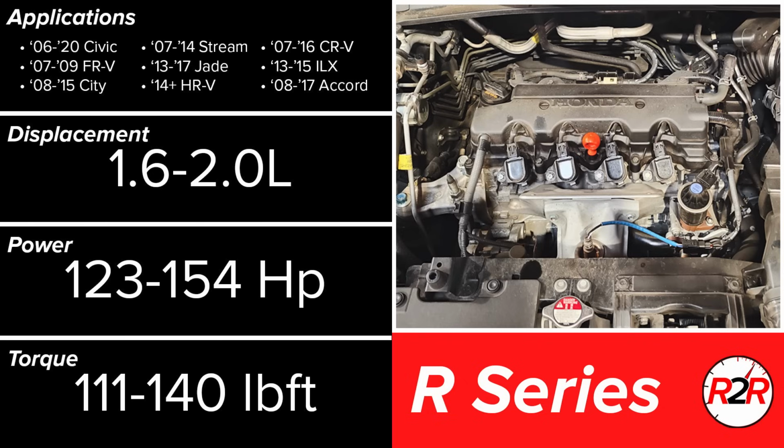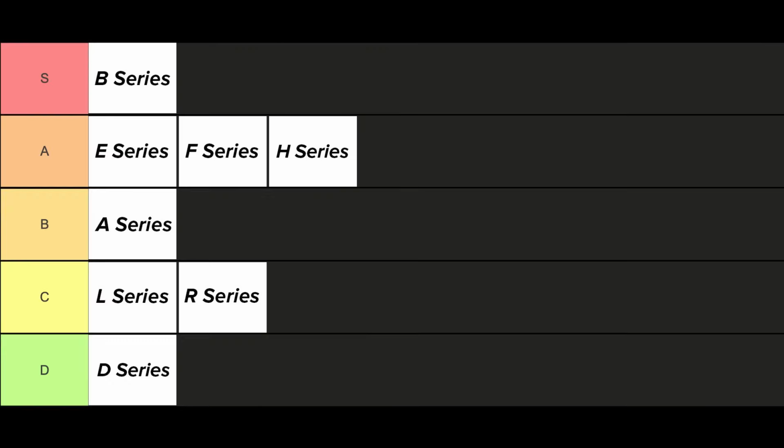With casting defects in the rear view, what was left behind was a modestly powered, lightweight, and efficient engine. Found in many commuter vehicles, such strengths fit well within each application, where the R-Series does what it needs to do and nothing more. I would normally place the R-Series around the B tier, as the majority of model years are arguably trouble-free, but the severity of the casting issue will pull it down to the C tier.